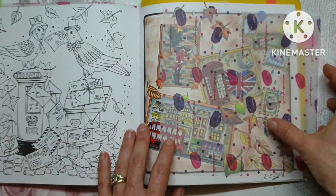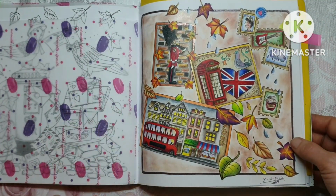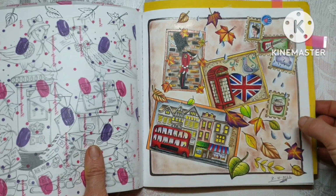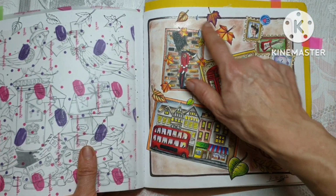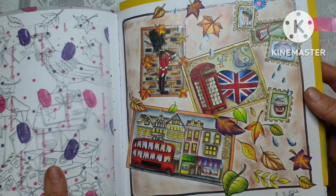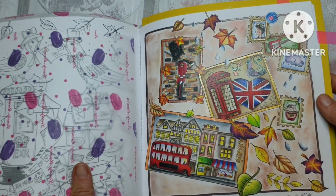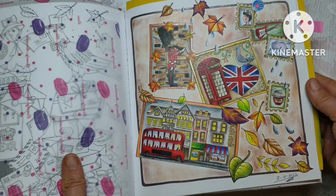The next page I did was this one, which is a fall page, and it was also a bit of a web, but I managed to complete it. And here I use Prismacolor pencils. I use eyeshadow for the background, glitter gel pen on the borders, white Sakura Jelly Roll for highlights. And I really like the vibrancy of the reds and the blues. I think that it really works out quite well. And it was a lot of fun to color.